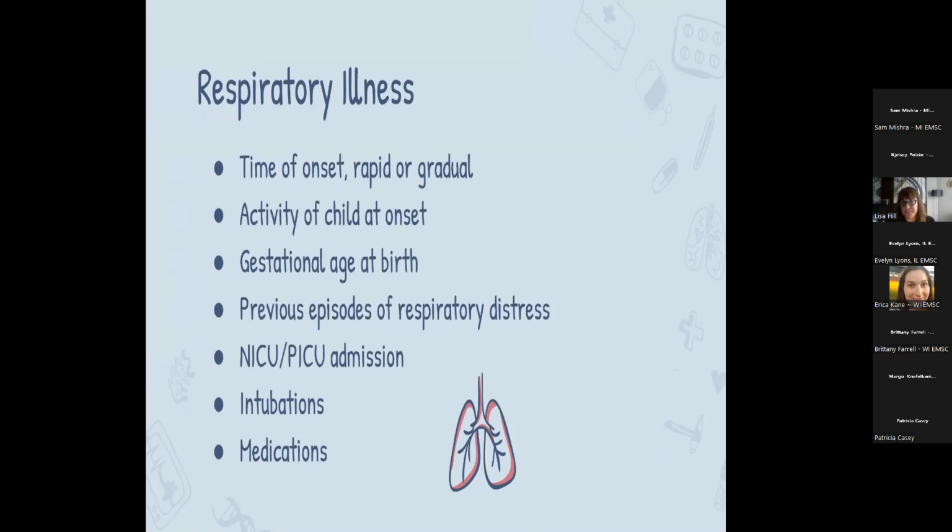What was their gestational age at birth? This means how many weeks were they born? Were they 32 weeks? Were they full term at 38 weeks or 40 weeks? Were they born at 24 weeks? Because their lungs may not be as developed, or their lungs may be damaged. They may be damaged from the amount of oxygen that they had to have if they were preemie babies. So this makes a difference.